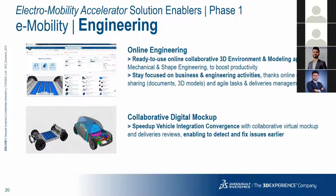The second aspect that the engineering enabler has is the collaborative digital mockup. It easily provides you a digital mockup, and it helps in speeding up the vehicle integration process itself. It also helps in detecting a lot of issues and errors that might come up in the early phase of the development cycle. Due to the capability of the 3D Experience platform of coming up with a complete collaborative digital mockup, it helps you save a lot of time, plus fix all of these errors at a very early stage of your development cycle.